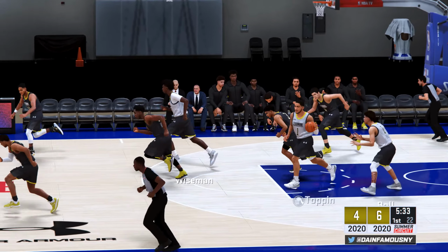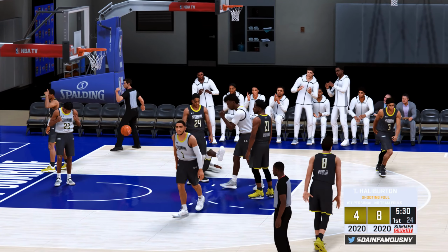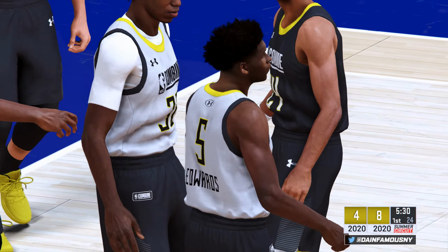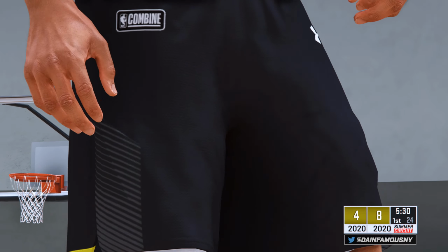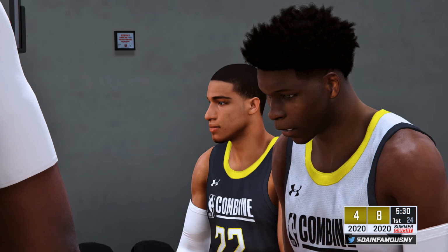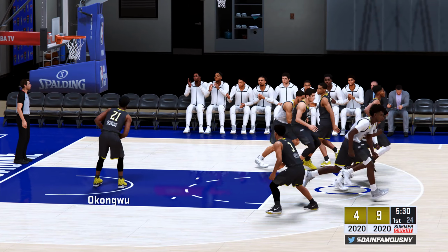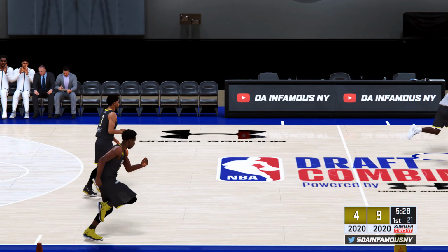It's stolen. Fouled in the act of shooting. Gets the bucket anyway, so a 3-point play chance for him. One shot. What a play there. The hoop plus the harm. And he's got his first chance at the line here. First quarter of basketball, just over 2.5 minutes played.